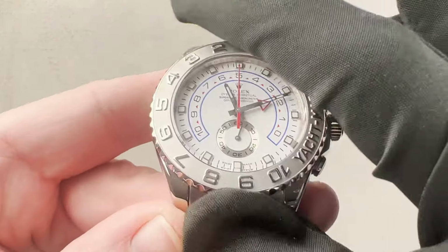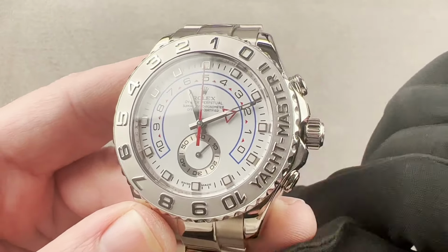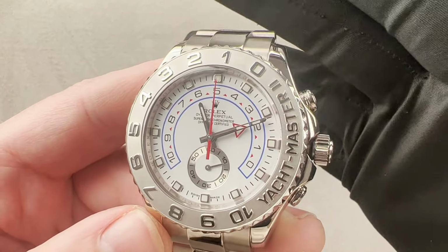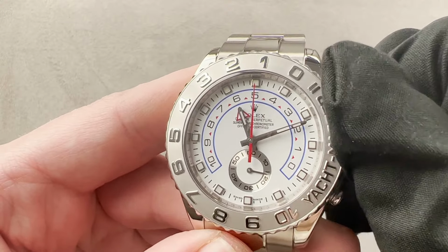The bezel is made of solid platinum, insert and bezel both, and it's part of the movement. It is called Ring Command. It is a system that would later resurface on the Sky-Dweller. Here it is used for setting a programmable countdown memory.